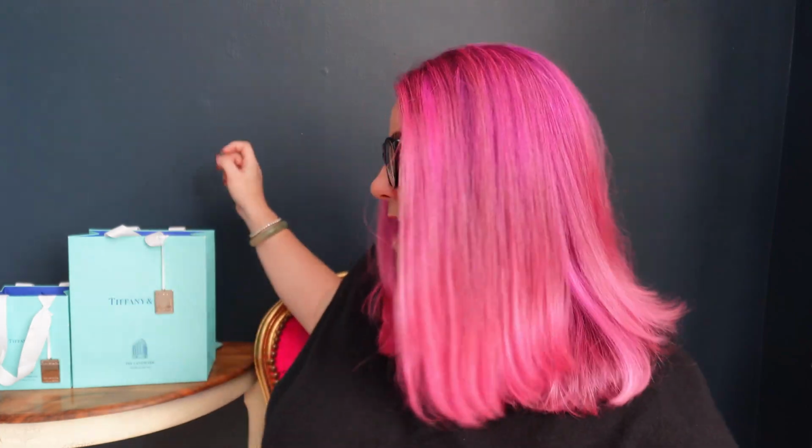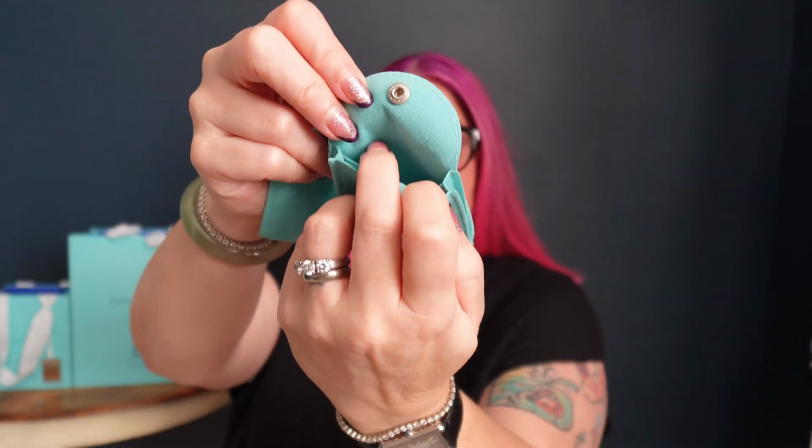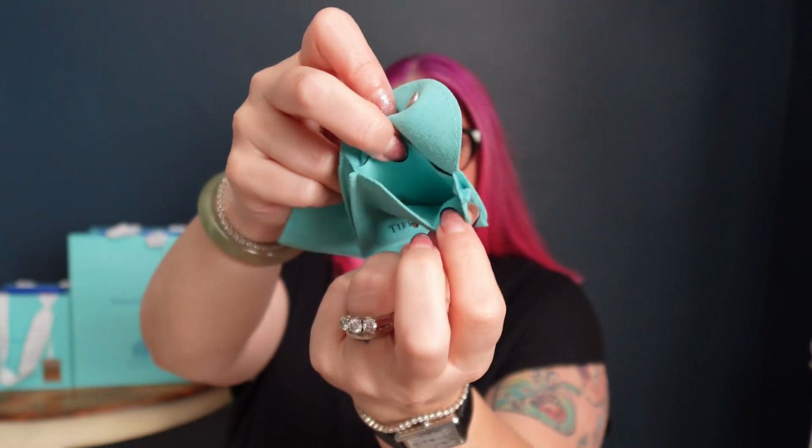I went to New York in 2006 and I picked up a couple of pieces from Tiffany back then that I'll share with you now. They're in these little pouches, the little Tiffany Blue pouches for travel and stuff like that. I really like these pouches. I like the way they're done because they've got the two separate sections in there, so if you've got earrings or something like that you want to carry, you can have one in each section and then they don't rub and scratch against each other.